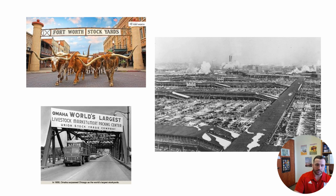A lot of these areas, in the bottom left corner, you have the Omaha stockyards, and then on the right side of the screen, those are the Kansas City stockyards. A lot of these areas have since been leveled and turned into industrial parks for other reasons, as the cattle drives kind of left the area, and the need for the actual stockyards also dried up.